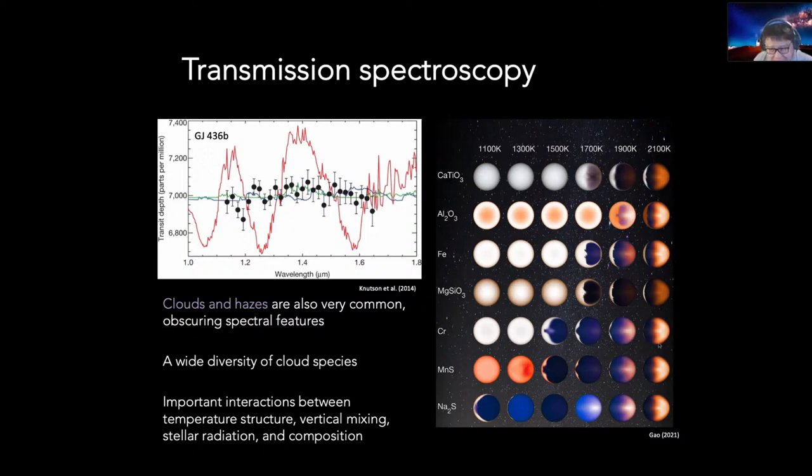1000 to 2000 Kelvin. And clouds interact with the chemistry and temperature profile at the local level. So their distribution and their heights within the atmosphere also reflect more big picture aspects of the atmospheric properties, like the temperature distribution and vertical mixing. Yeah, so these interactions are only now being fleshed out in detail, and a lot of work has been paid on the theoretical side to understanding their prevalence and their behavior.